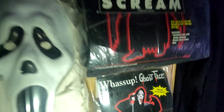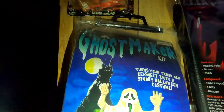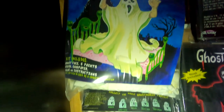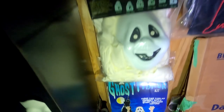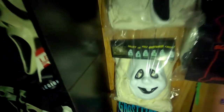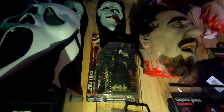I love these. Over here, we have some Ghost Maker replicas. These were done by November Novelties. If you guys don't know the stories on this, you can check that out in another video. It would be quite a long period of time to go over this, but yeah. We've got a couple of knives hanging out down here. We've got some bleeding ones, some light up ones, stuff like that. I need to hang those back up, put them somewhere, but not a lot of room.